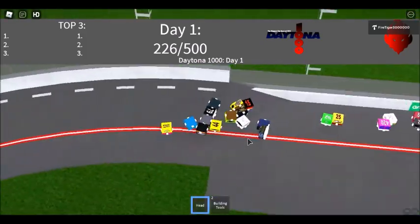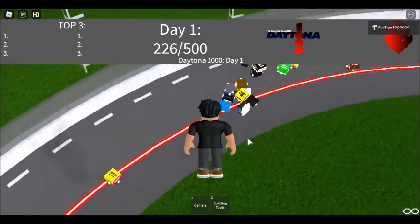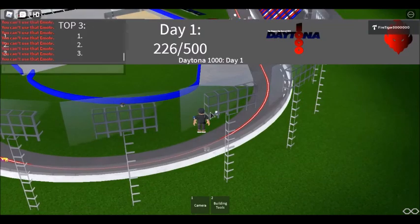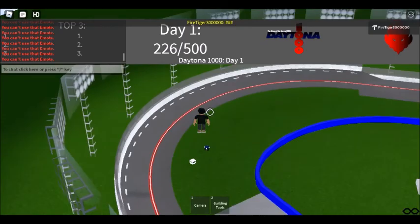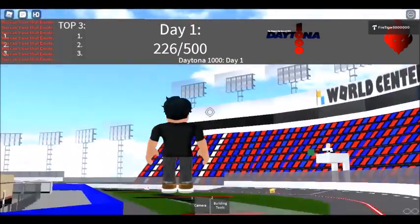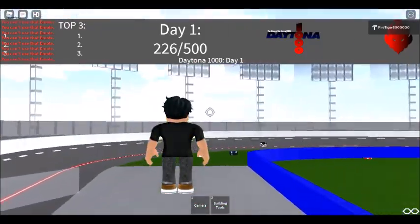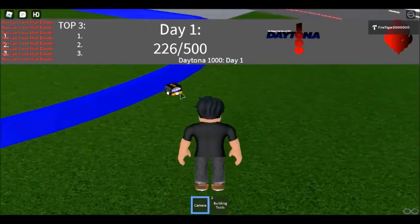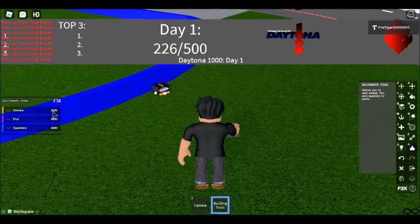Oh boy. Full course yellow could come out any second. Big contact. Oh, and the big crash on the back straightaway. Car into the outside wall. That's going to be a caution. Oh my goodness gracious. 5 cars involved. Oh no, 4 cars involved. And 1 into the outside wall. And that is Maxinator Racing up in smoke.